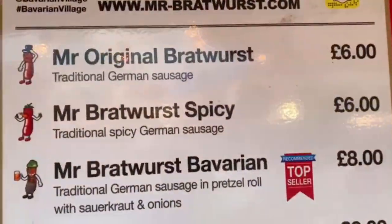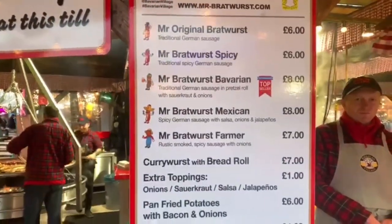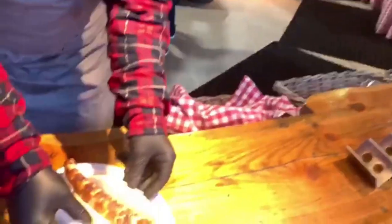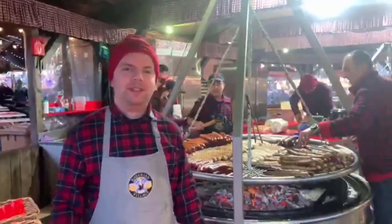From here, it's basically a hot dog, it's a traditional Bavarian, that's basically what it is. Fantastic, thank you. Thank you very much, God bless you.